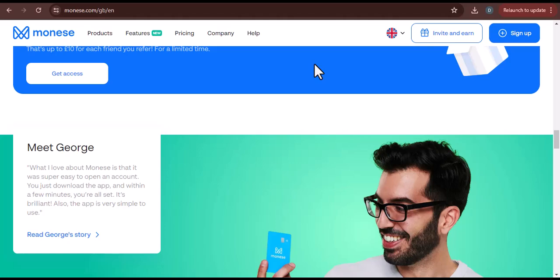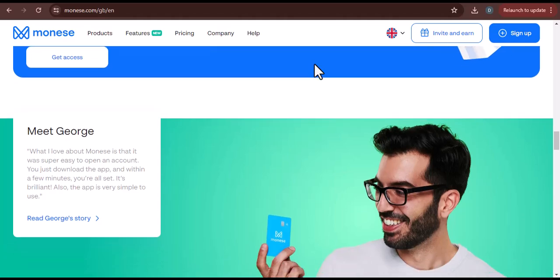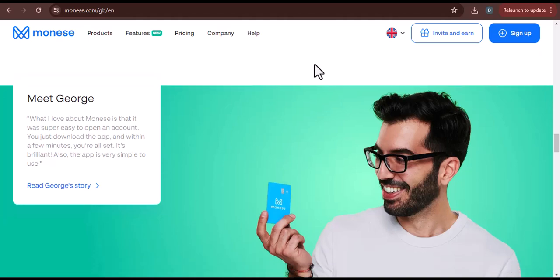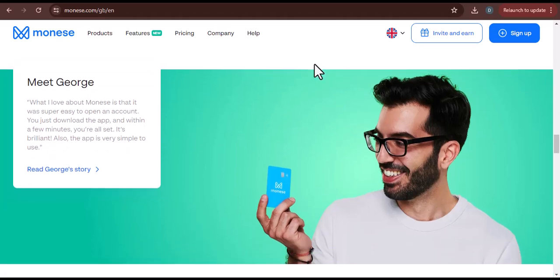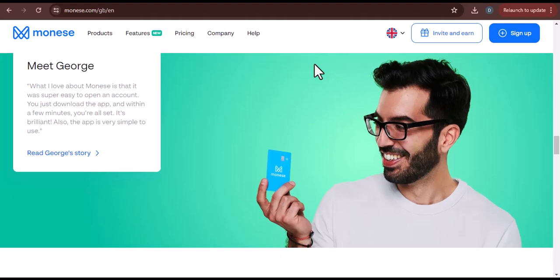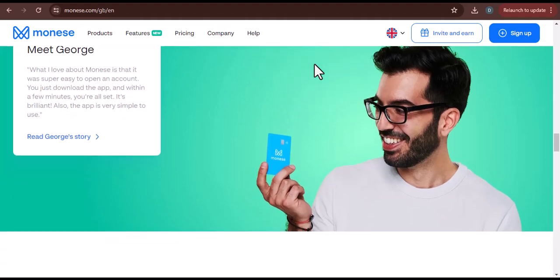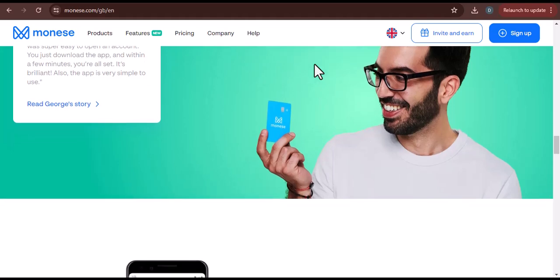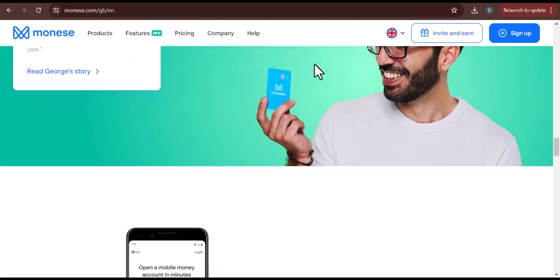Additional tips. You can also use Monese to send and receive money internationally. Monese offers a number of integrations with other business tools, such as Xero and QuickBooks. Monese is a member of the Financial Services Compensation Scheme, FSCS, so your money is protected up to £85,000.